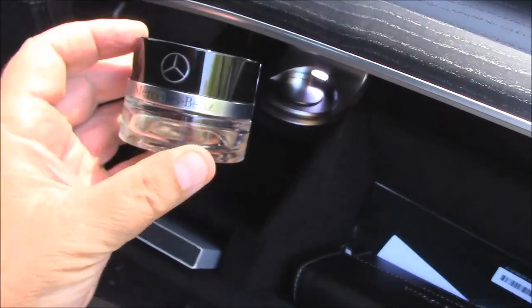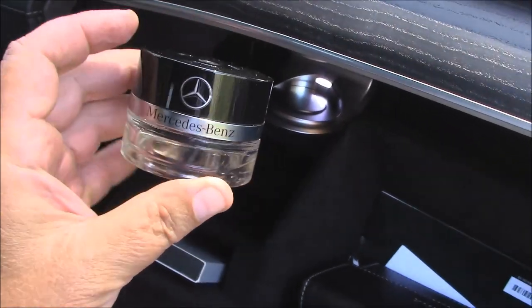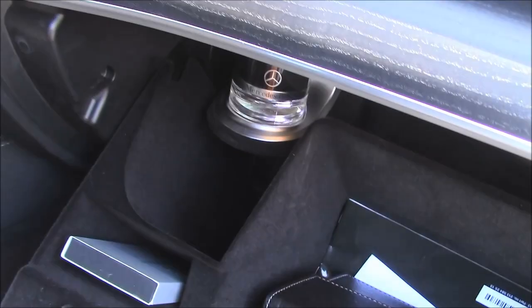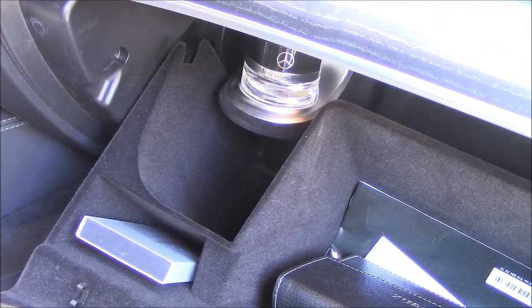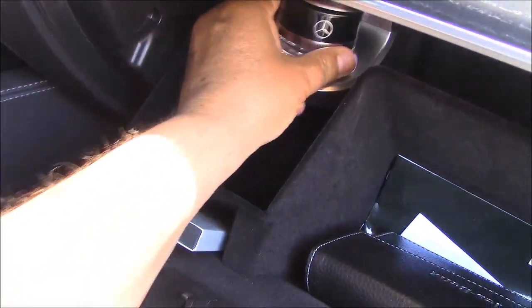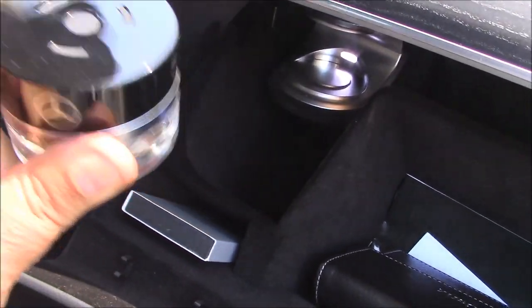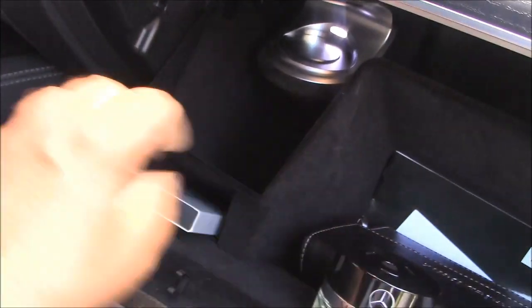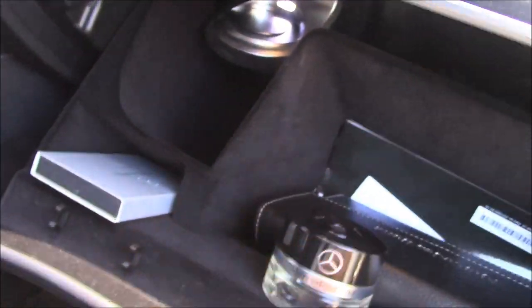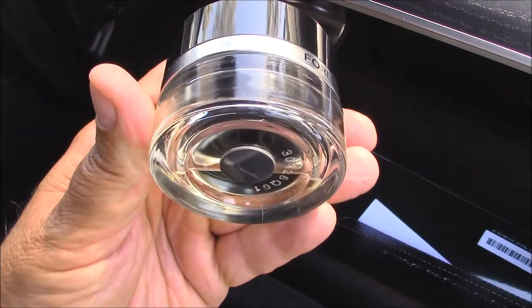And for $320, you have the air freshener package. You stick this bottle of perfume in the little slot, and it allows your vehicle to smell like a $5 whore. Okay, I'm exaggerating. I just didn't really like the scent that was in this. I had to pull it out. However, I found a little box with optional scents that might work a little better. But for now, I'm just going to leave this unplugged.